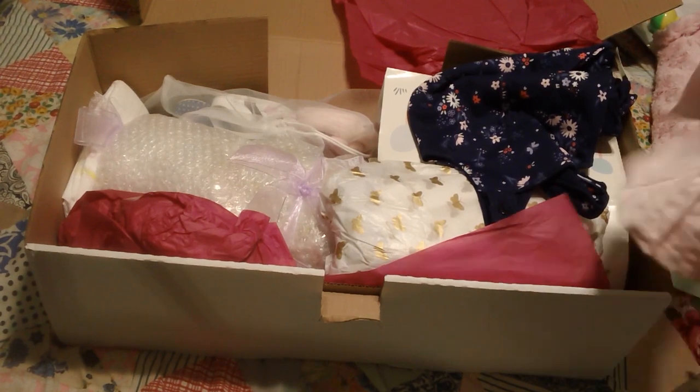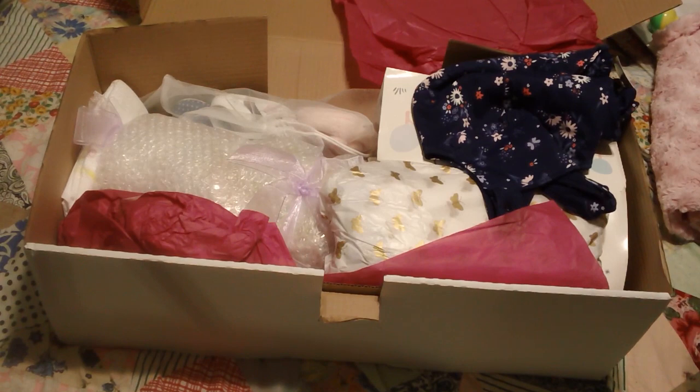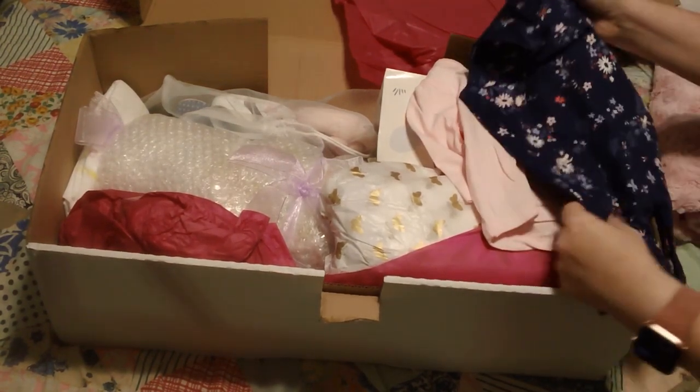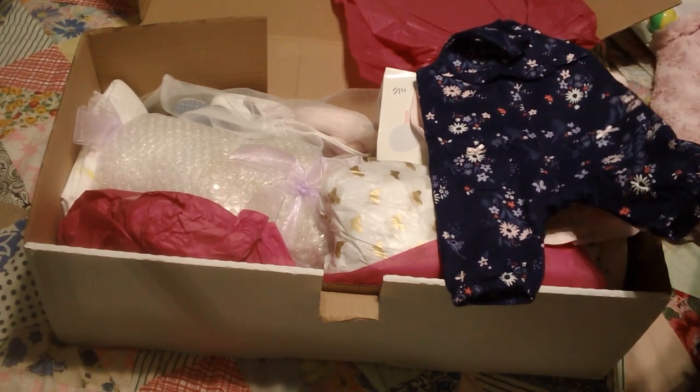So we got this cute little shirt. I don't know much about UK brands, but in the last box opening I had from her, she had a lot of the Peter Rabbit stuff, and Next Baby. So I won't worry about that right now. And then we have this little romper that goes over the top of it. Maybe it says it here on the tag.